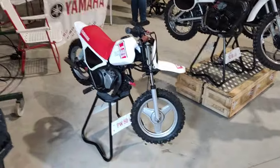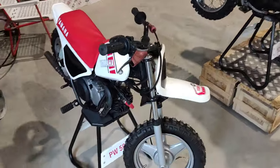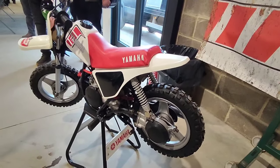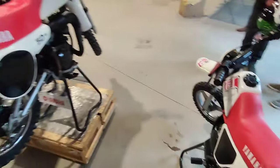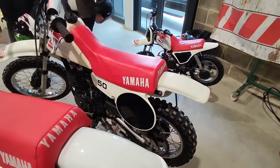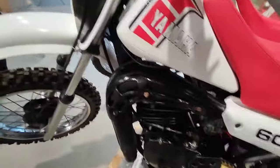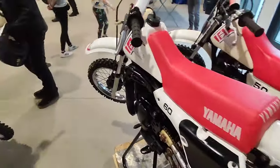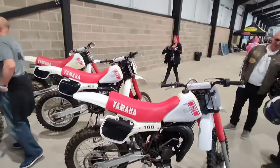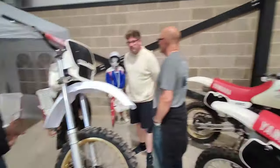Yamaha bikes, and this is what I had as my first bike, Yamaha PW50. Many hours of going round and round the garden. So cool to see. Brings back memories. And then we got this one, just a little geared version. Then they did the Yamaha PW60, is it, or did they change to the YZ by then? I say it's YZ60 by here. They got the YZ80, YZ100, YZ125. I guess the back one's a 490. Big one.